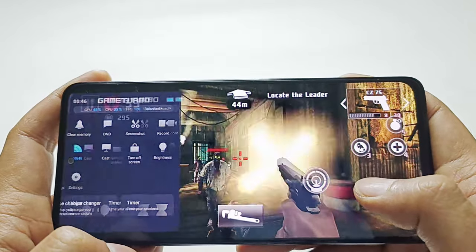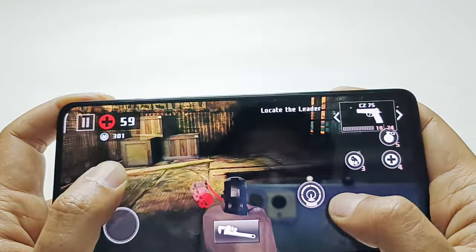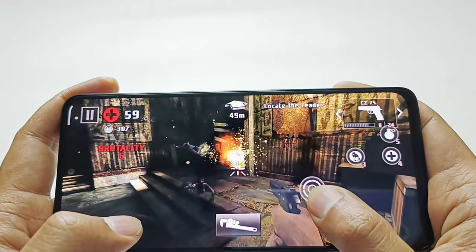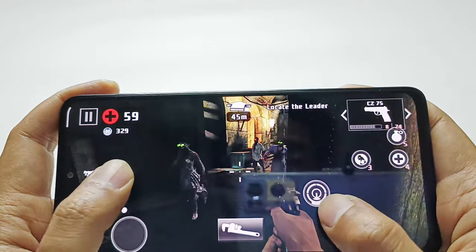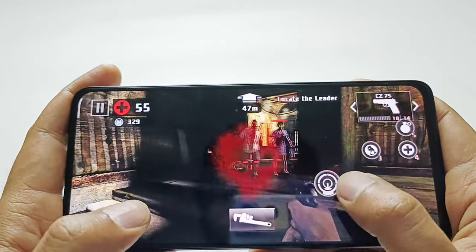ultra high graphics quality. So even though Redmi Note 11 Pro 5G is not a very high-end device in terms of hardware specs, the performance is still pretty solid and satisfactory in terms of gaming.